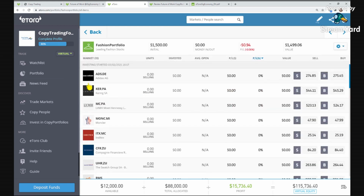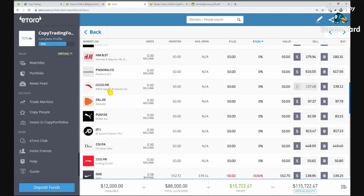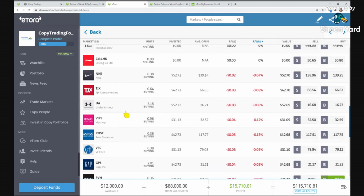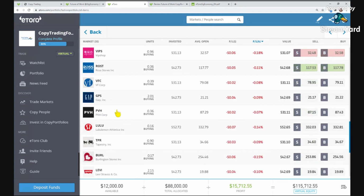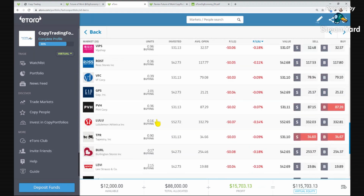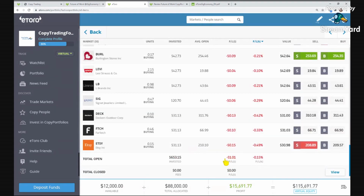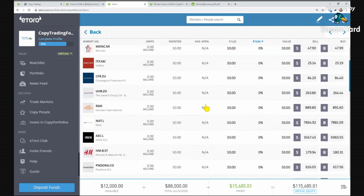So you can see here with the fashion portfolio, you have Adidas, lots of brands here, guys. You can look through them: H&M, Pandora, JD Sports, Nike, and so on. Some Asian companies too, Levi's, jewelry companies, Etsy, and you can look through all of them yourself. You can see here eToro is automatically buying all these stocks. Don't worry about these guys. Long-term investments, just a small spread fee. The difference between the buy and sell price is how eToro makes their money. But there's no commission on buying stocks, and all these copy portfolios only buy stocks. They don't short stocks. So a really good idea here, guys.